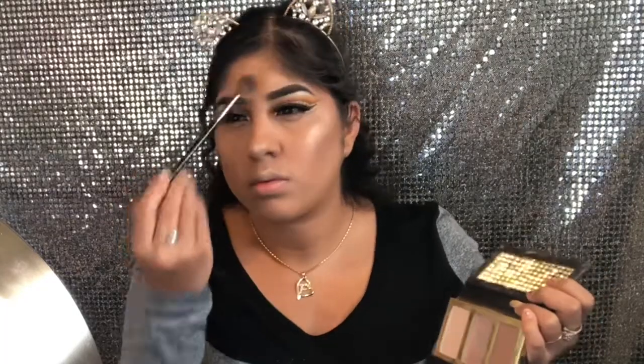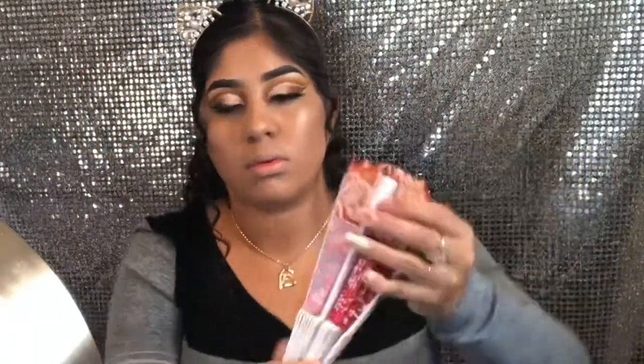For highlighter, I'm using the Tarte Pro Glow, and the shade I'm using is called Stunner. And I'm just going to be applying this on my cheeks, my nose, my cupid's bow, my forehead, and a little bit in the inner corners of my eyes. I'm going to be applying spray again one more time, and then I'm going to be fanning it out.